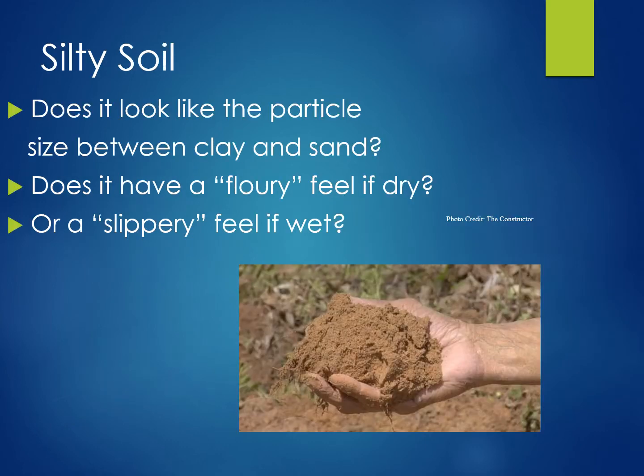Silt is the next largest soil texture. It fits in between clay and sand. When you rub your fingers together with this soil, does it feel like it's floury? Or does it have a slippery feel when you wet it? This is a soil that has silt in it.